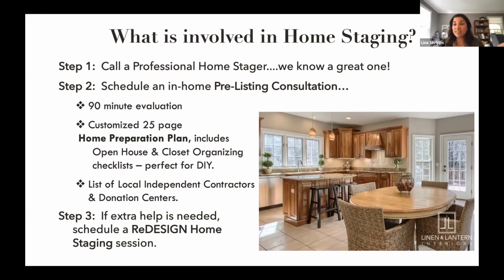And we just work and get it all done. The big thing about occupied staging is there tends to be a lot of emotions involved. So hiring the right stager, and making sure that they understand those emotions that come with being in a home for maybe 20 years or 10 years, or maybe something big happened in that home and you have a lot of emotion. The stager sometimes has to be a psychologist as well, to make sure that we can get you through that in the most positive way possible.